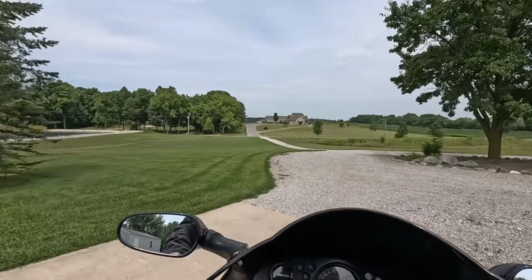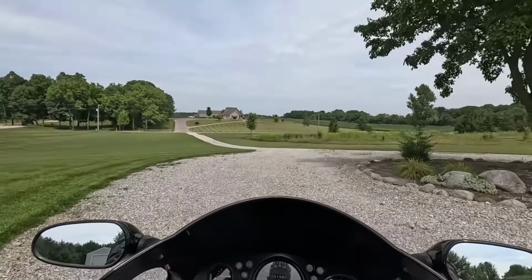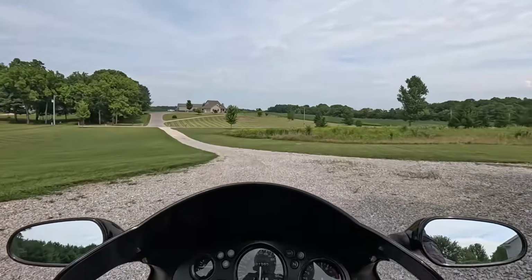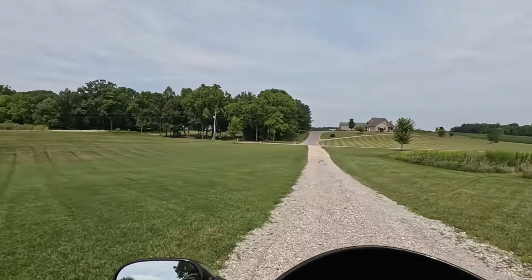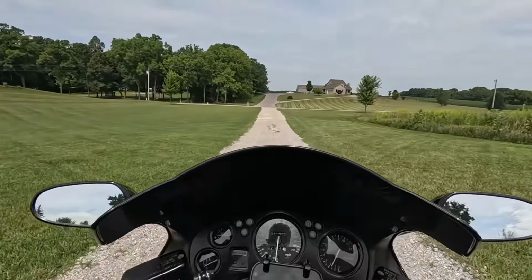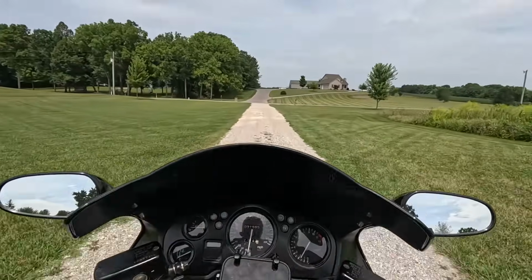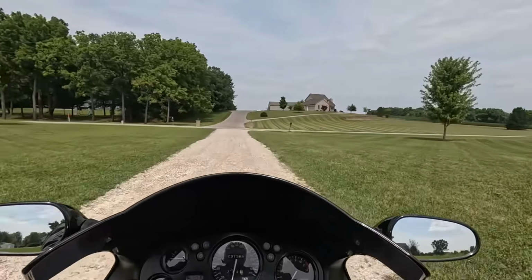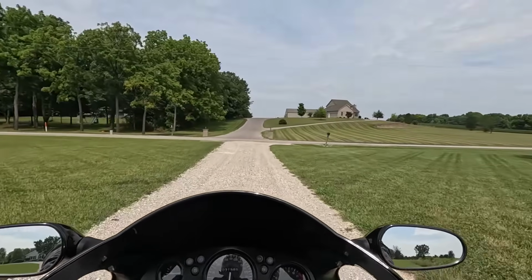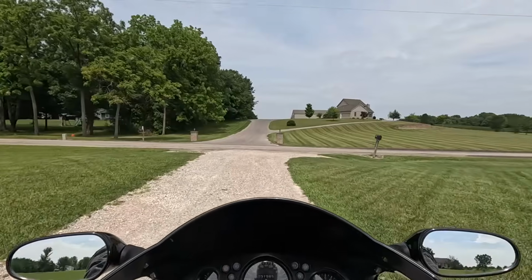Kind of a sticky day today. All dressed in black, riding black. If you see a droplet, it's my sweat. So here we go. On the Blackbird 97 CBR1100 XX Super Blackbird.